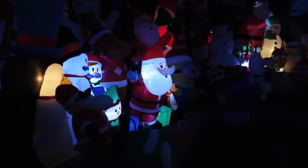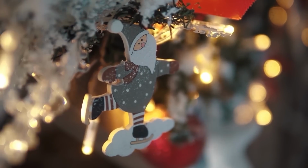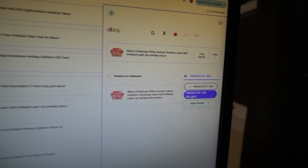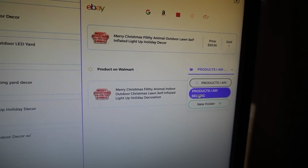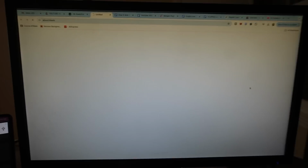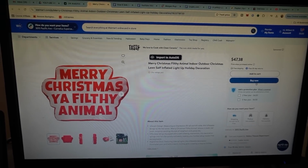I know you guys might be confused how Christmas decorations are trending in September, but it's important to get on these trends early. I started listing Halloween products back in August, and now in late September, they're starting to sell like crazy. And any product you find with ZIK Analytics, like this Christmas decoration product we found earlier, can easily be saved to a folder. That way you can easily check up on the supplier website and order from them whenever your product sells on eBay.